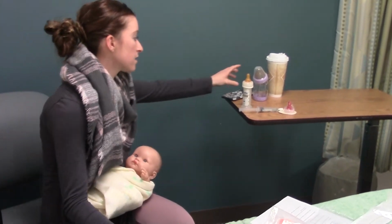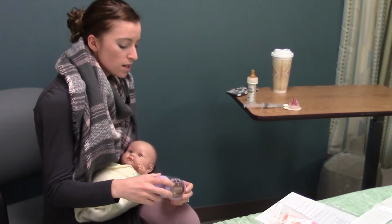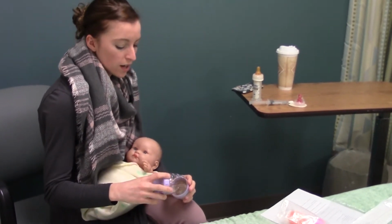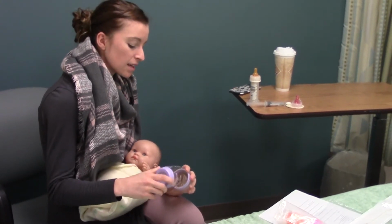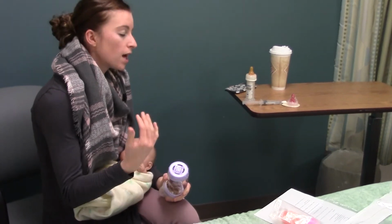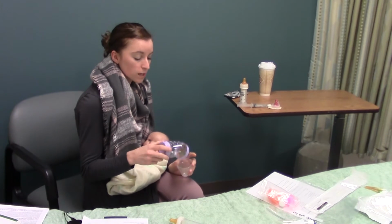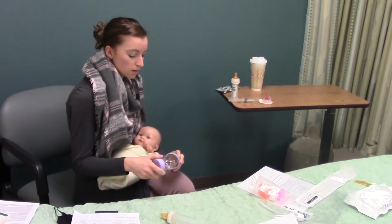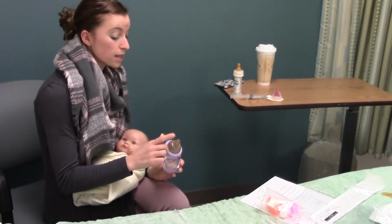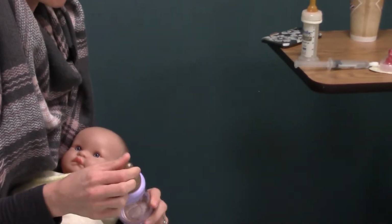There's all different kinds of bottles. It's very much parent preference on what they use. Sometimes if a baby has a lot of reflux or they're really gassy, they'll use a bottle with more of a vent system. I know in the NICU we use Dr. Brown bottles because they also vent a little bit more than some of the other bottles, but very much so parent preference. Unless they need a preemie nipple, then you have to use a bottle that can use a preemie nipple.